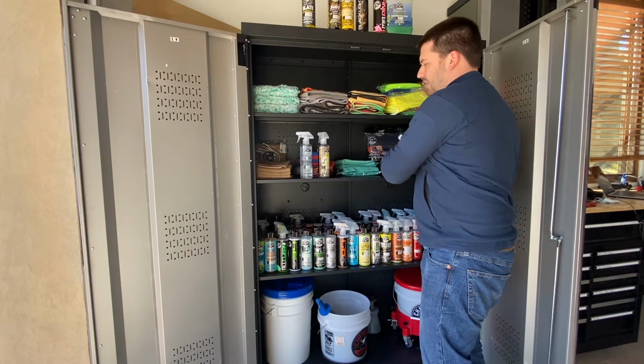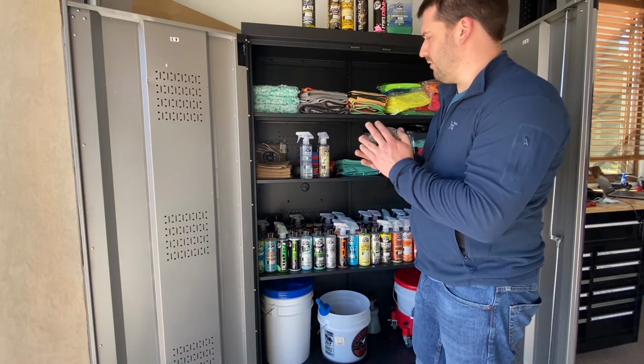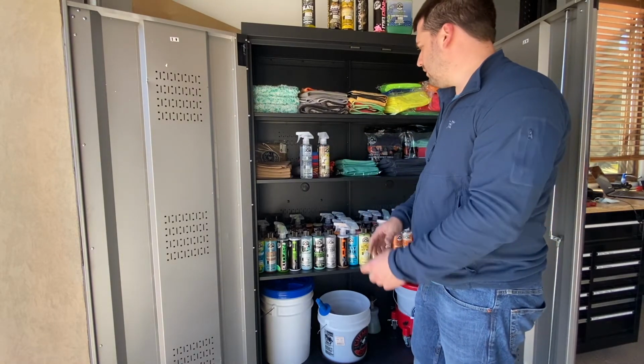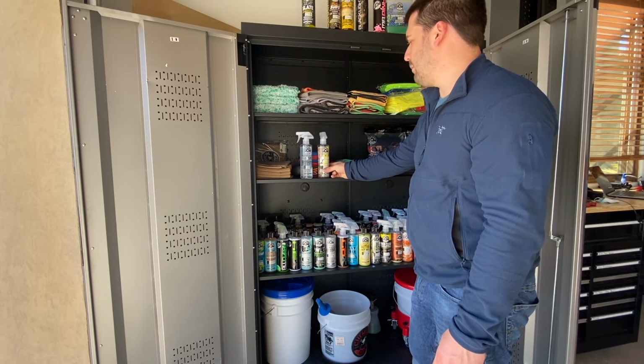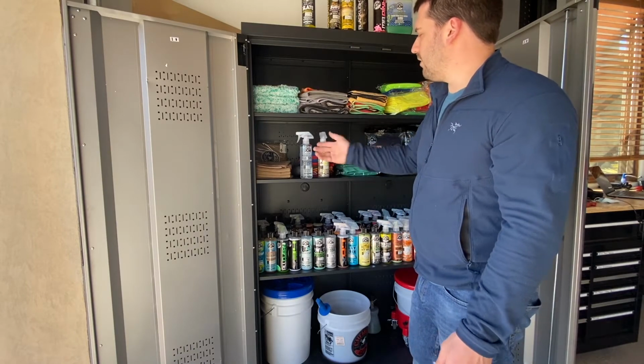I also went over the seats with it. I used this, which is a drill attachment. It's just a soft bristle brush. So this, with that, removes stains really well from seats. I've used this stain extractor before for like cleaning mats. Like really, I think this is a great product.